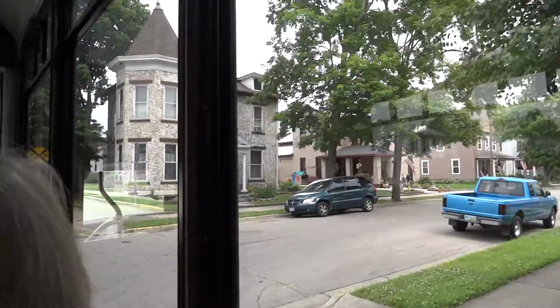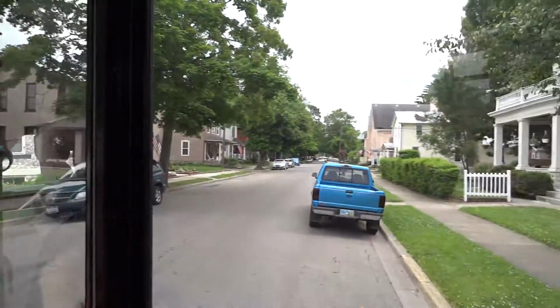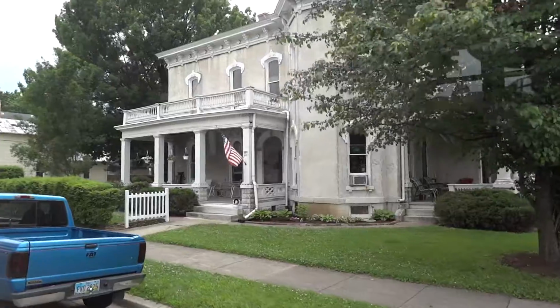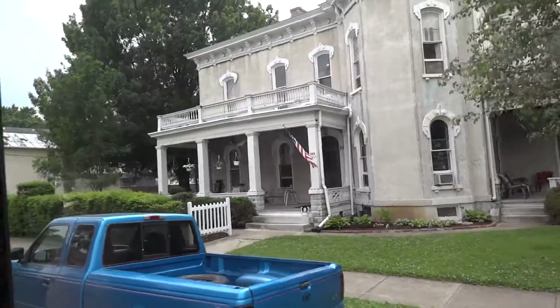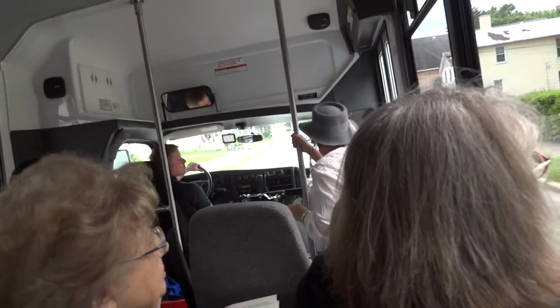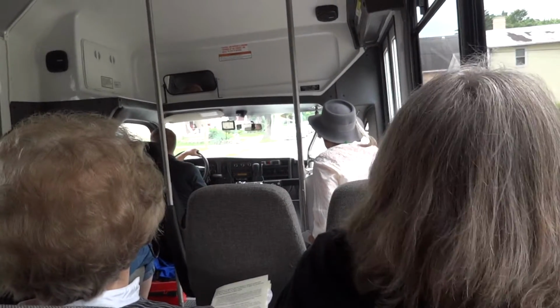I think there's some interesting houses on this street. I don't know a lot about them. I know that, and we have a church up here on the corner. I don't know much about that church. But again, this was underwater in the flood. Okay, we're going to go to 119.